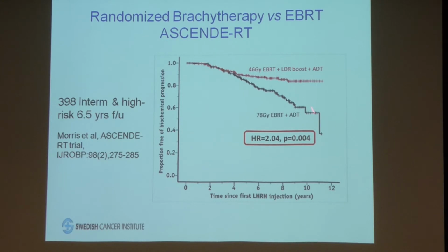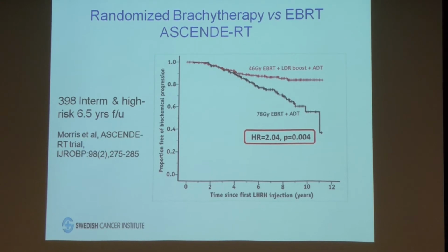Well, these are the number of patients that had their cancer recur 5 or 10 years later. And brachytherapy cut the recurrences in half. So it was more effective. Giving that higher dose of radiation to the prostate yielded better results. But what was the price you paid?